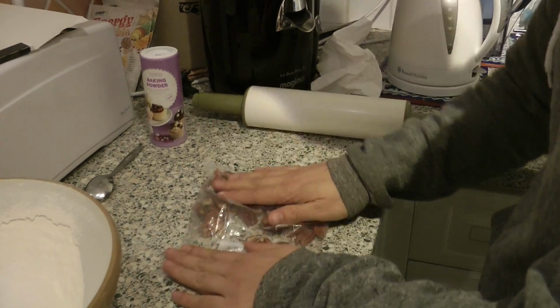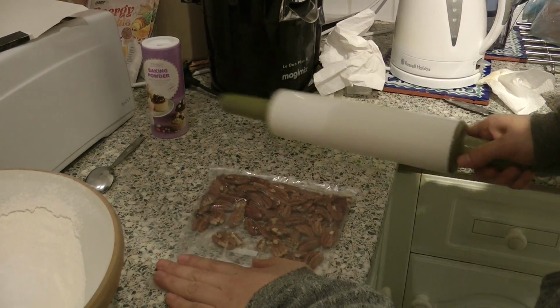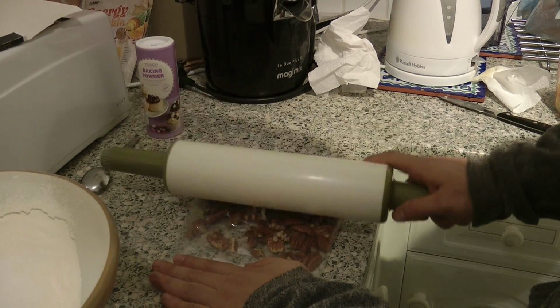Right, so you want to hold one end. Get the oxygen out because you don't want the bag to explode. And you just give it a gentle smash.